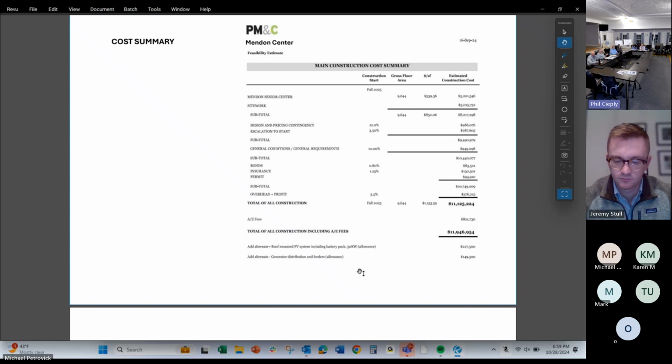You can see that they have 12.5% or 12% for contingencies. They're doing the right things in there. They have inflation factor numbers in there, so that we're anticipating, if passed, we start construction late next year. We've taken in the inflationary factors that are currently running now.